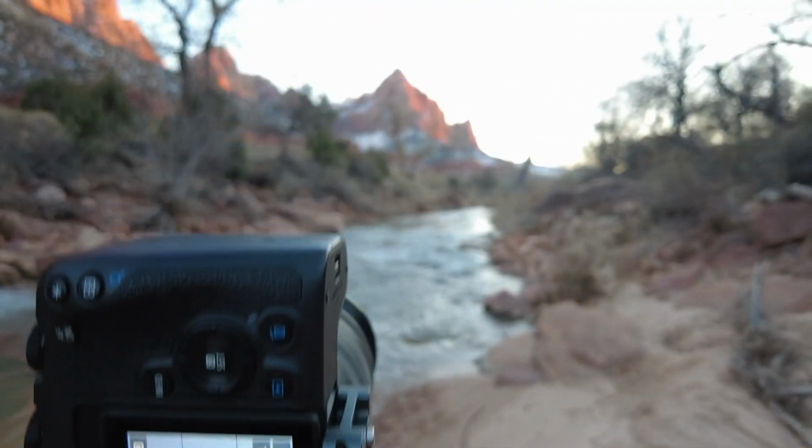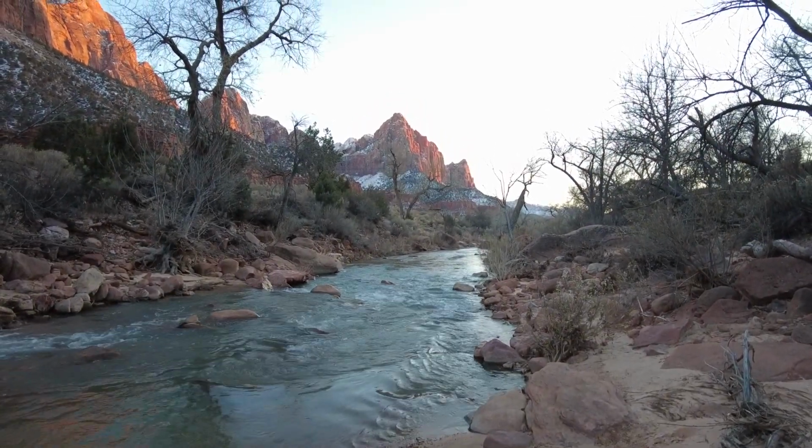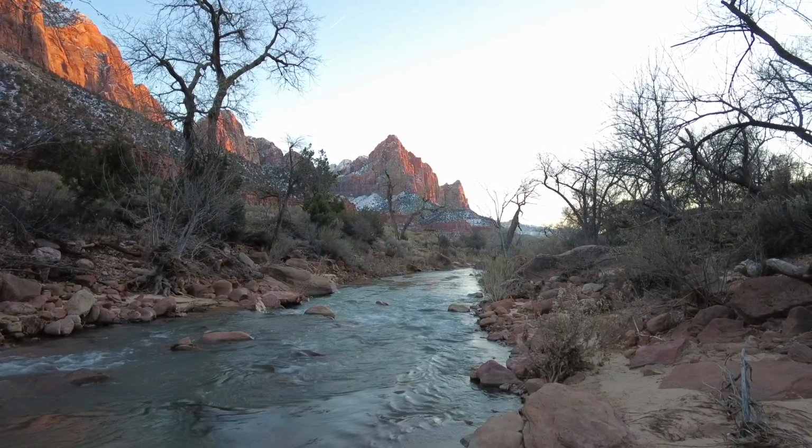And I'll just show you a picture from here so you can see. And just the last light is on the side of the Watchman. We're getting close to sunset. Zoom in a bit.